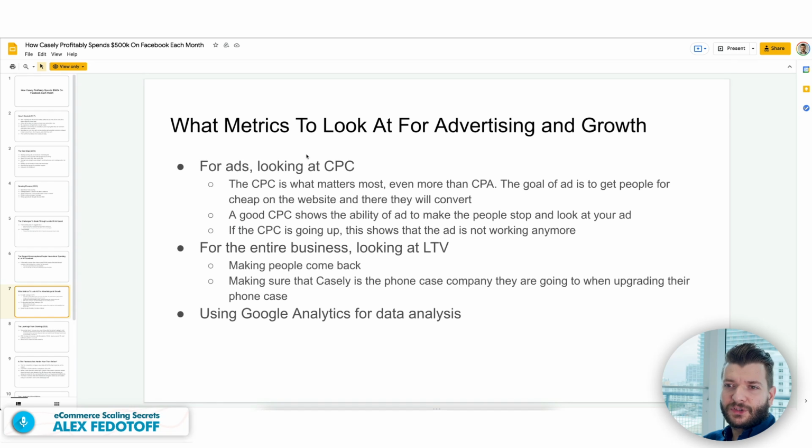So, what metrics to look for in advertising and growth? For ads, look at cost per click. Cost per click is what matters most, even more than CPA. Once you have established your conversion rate, let's say your website converts at 5%, then the goal of an ad is to get people to the website cheaply, and from there they'll convert. A good CPC shows the ability of an ad to make people stop, look at your ad and click. And if CPC is going up, that shows that the ad is not working anymore. You have to bring new creative in. There's probably some ad fatigue happening.